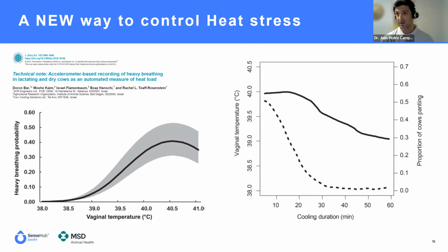And what is even more important, I like to show this graph. On your right, you can see that there is a correlation between the cooling duration and both techniques, one is vaginal temperature and the other one is the proportion of cows panting. So the line that is in black is vaginal temperature, and the other line is the proportion of cows that are panting. On the X axis, you can see cooling duration. So 10 minutes from starting the cooling, 20 minutes from starting the cooling. And you can see that the behavior of the cows changes faster than the vaginal temperature.